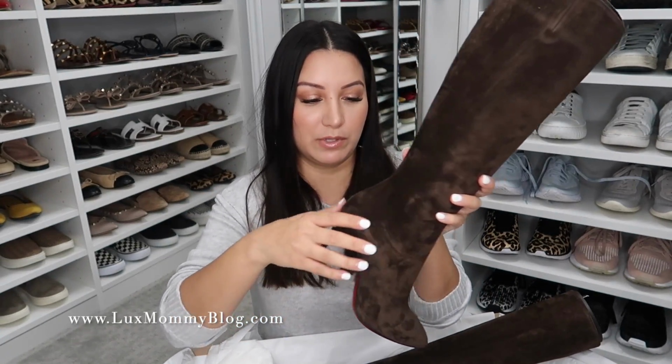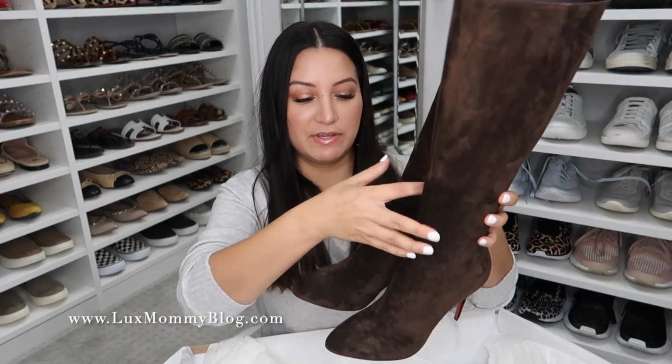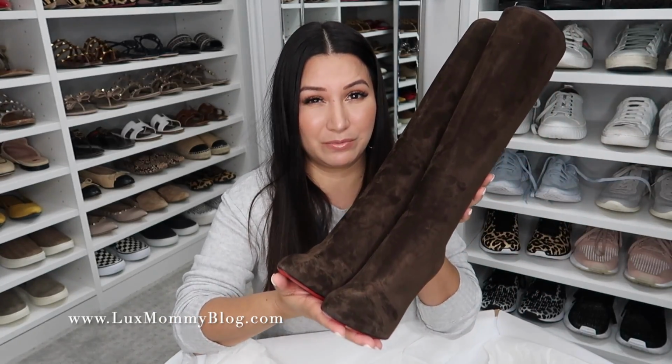I will try them on and I will let you guys know down below the sizing. So like I said, I ordered these in a 37. I just need to try them on and see if they fit. I really, really hope that they do.